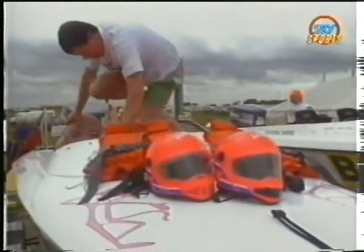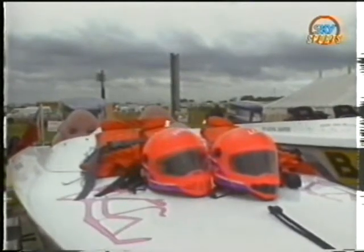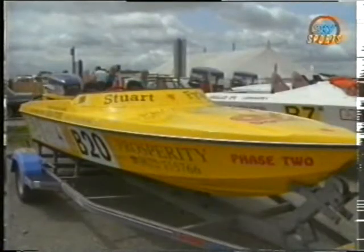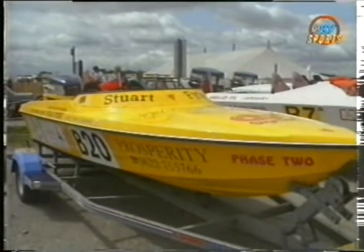In B-class, Dave Yeoman, driving a 9-foot Argo powered by a 140 horsepower Yamaha, has a 14-point lead. But with 14 points for the winner today, some had ideas about changing that. Mark Greenaway, 2nd in the championship, but without a win. What are you going to do about it? Well, hopefully we're going to go out there and win today.